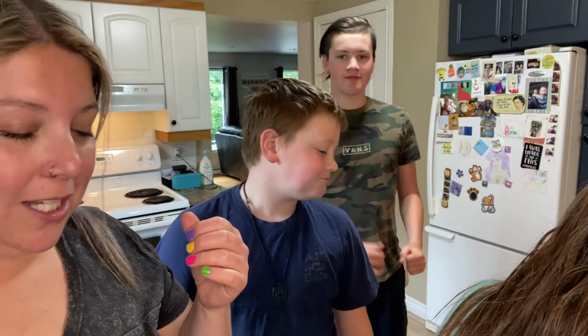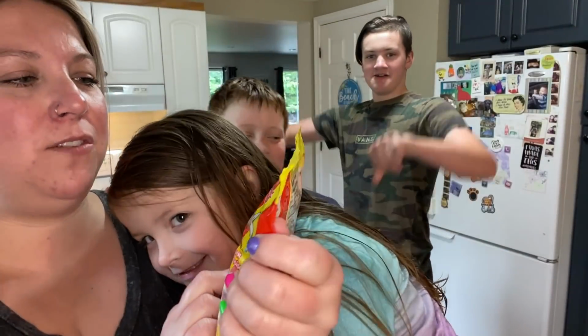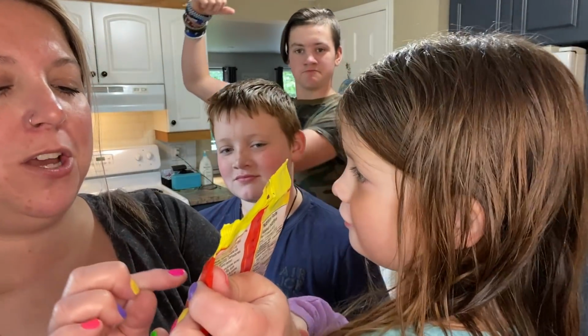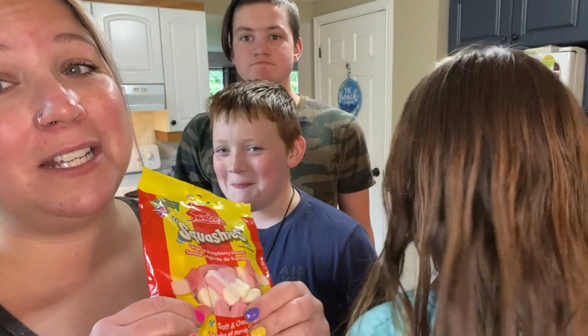Winnie, what are you picking, sissy? It's Winnie's turn to pick. Yes, that's what I wanted you to pick. Okay, these are from England and they're called squashes. Original raspberry flavor. Soft and chewy. And guess what? When you do this, they are really soft.